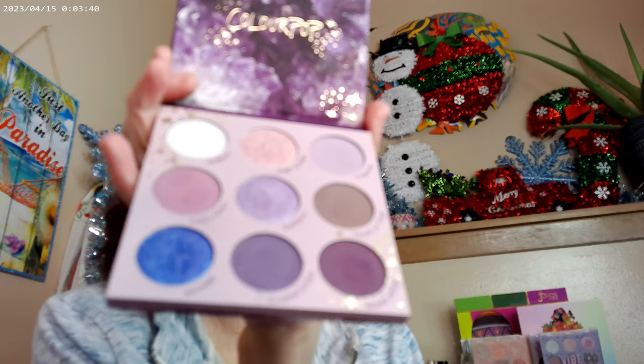As far as what I did today, I used the All Amethyst palette to do the darker shade on the outer corner. Well, actually, I did use this one in the crease. I used this one right above the crease to blend it out. And then I used a little bit of this one right on the inner corner. And I used this one, which is called Royal Affair, and I put that in the outer corner.